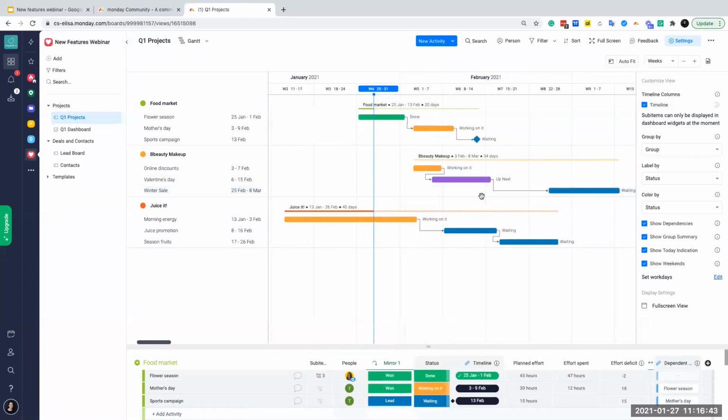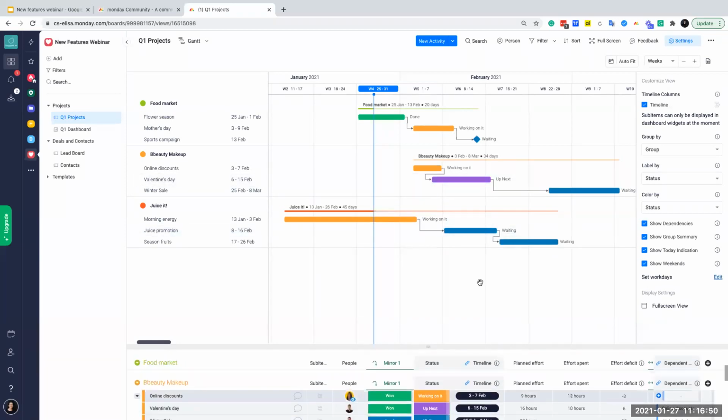There we go. It's all moving. So this is really, really amazing. And this is a major step, and as you can see here, it also moved. This is a great step when you're talking about project management.